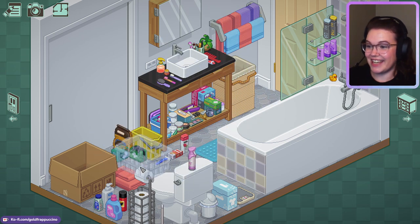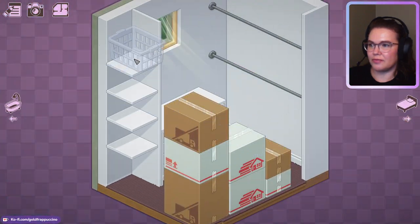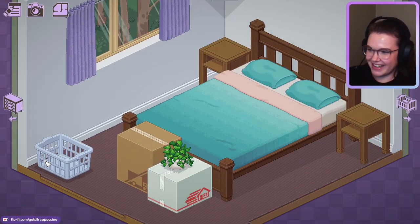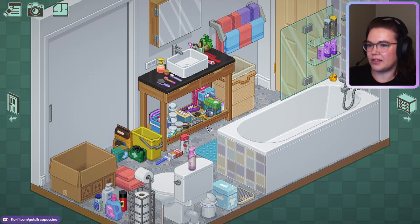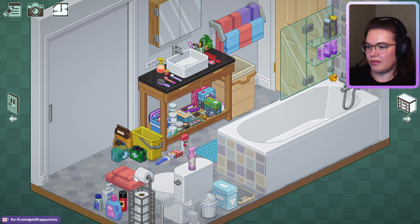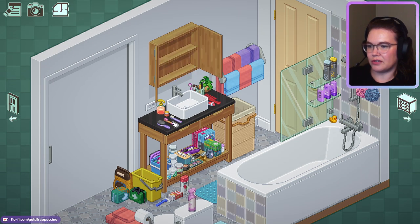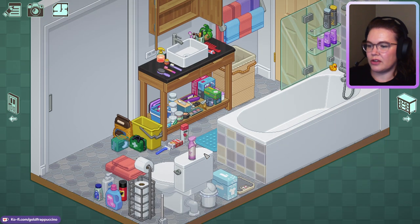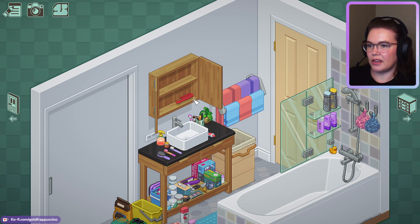I've got nowhere to put this. Okay, it's just gonna go in here for now. I might move that into there. Okay, I have no idea what to do with this towel, but we need to start putting some stuff in this mirror. Wait, where's our little cup for our toothbrushes? We haven't seen that yet.